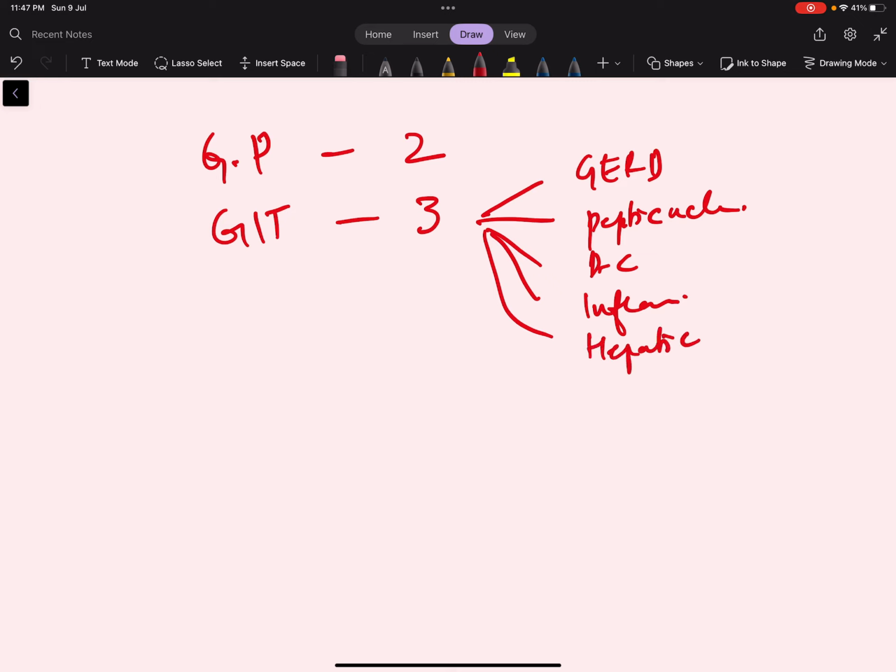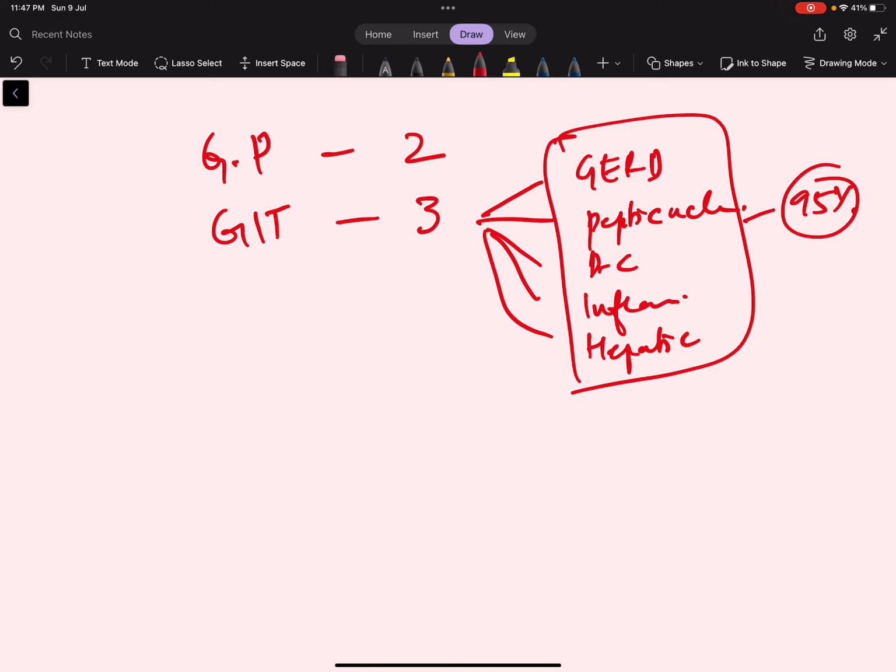Because general medicine is not the same general medicine that your medical MBBS friends are going to read. Most of our questions will be topic specific. Means for a dental student, if it is a GIT based system, these are the topics which have to be covered, and more than 95% of your questions will be on these topics only.